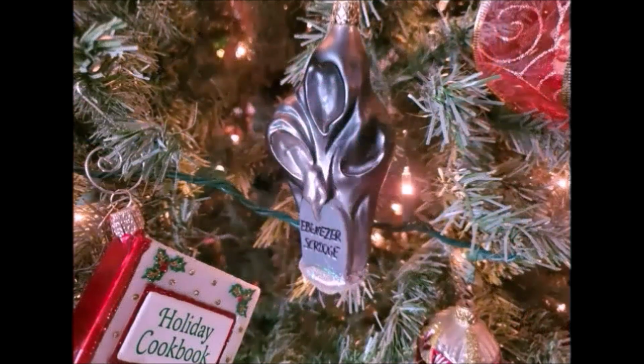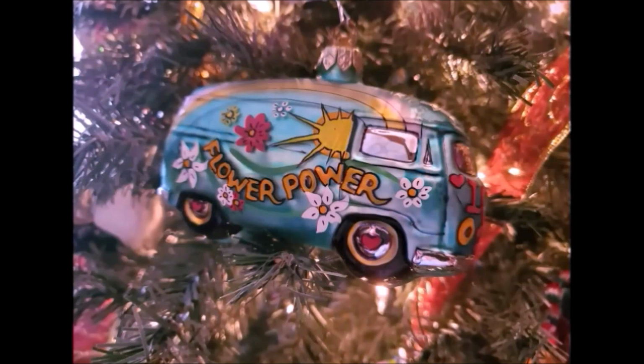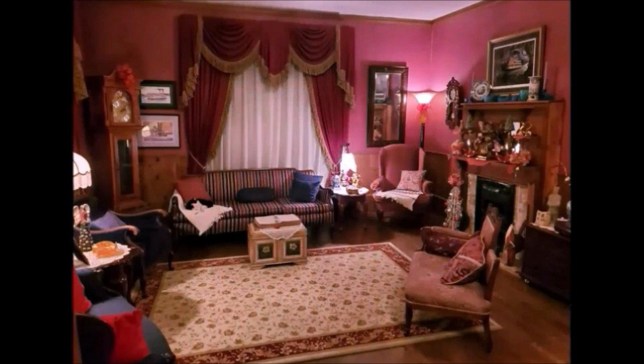Another is from one of my favorite stories. It's the Ghost of Christmas Yet to Come from Dickens' A Christmas Carol. Oh, and we got this hippie van from the Haight-Ashbury district of San Francisco while we were visiting there. Yeah, we could go on forever, but we should probably get on with the rest of the house.